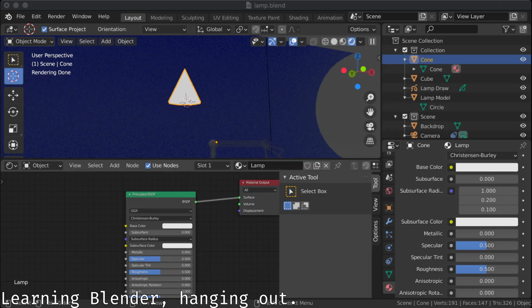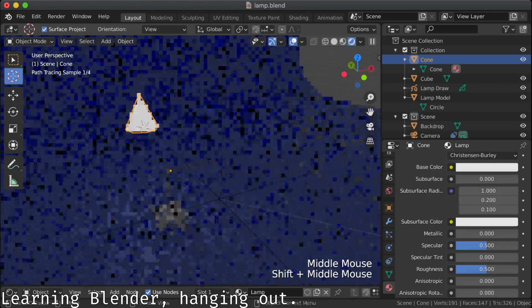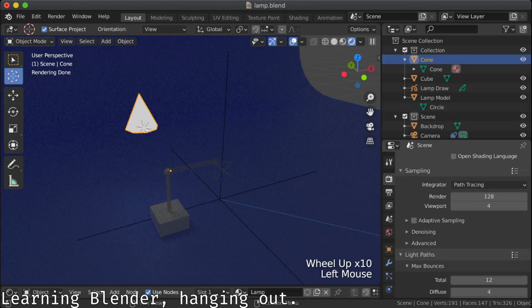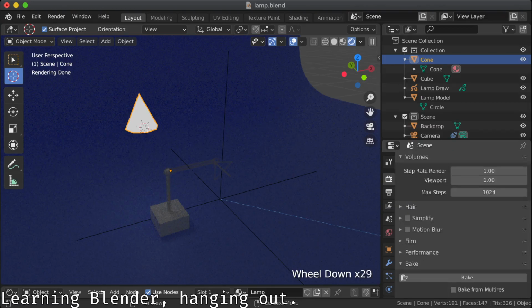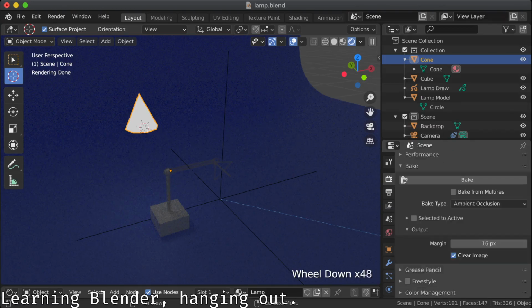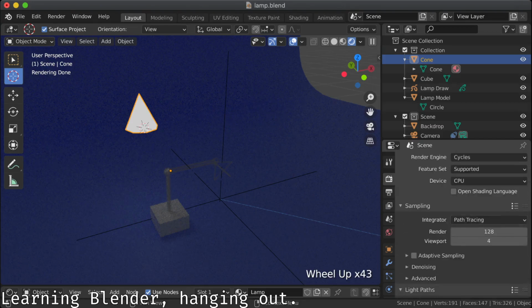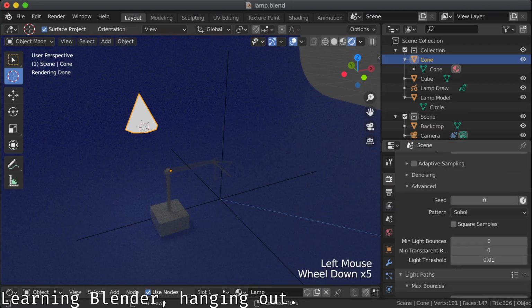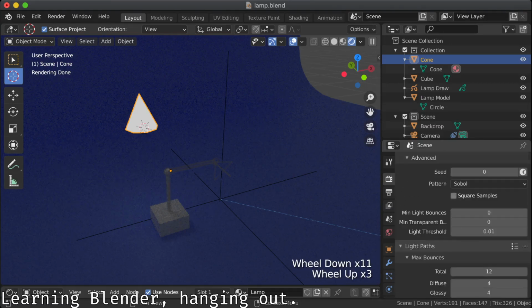Oh, interesting. They're talking about how to do smaller rendering in viewports. So let's close this down here. Where was that? Oh, that's in the render. Where's the render border? It should be in here. Cycles supported sampling. Ooh, square samples? That seems neat.